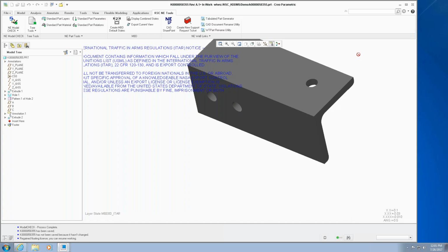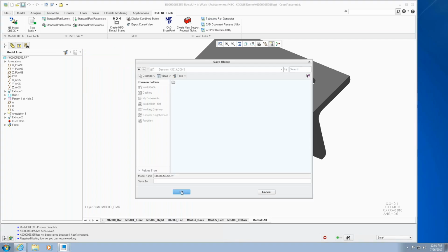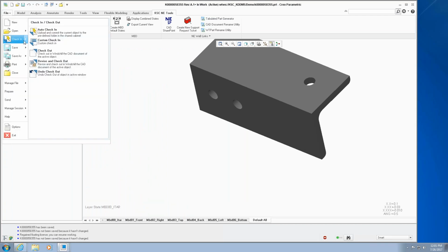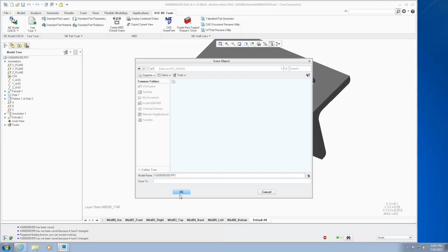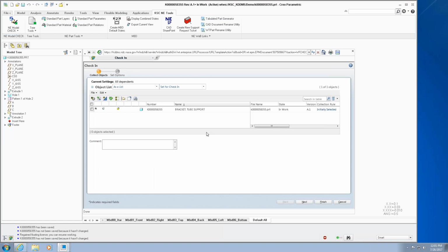So let's go into a little demo of how that actually works. So this model here, I'm going to activate my window, save where I'm at, and go in to check-in. I'm going to say custom check-in so that we can see a few things. In this case, I have my view set for check-in. You can see my model that I'm wanting to check in. I can also get a few different table values.